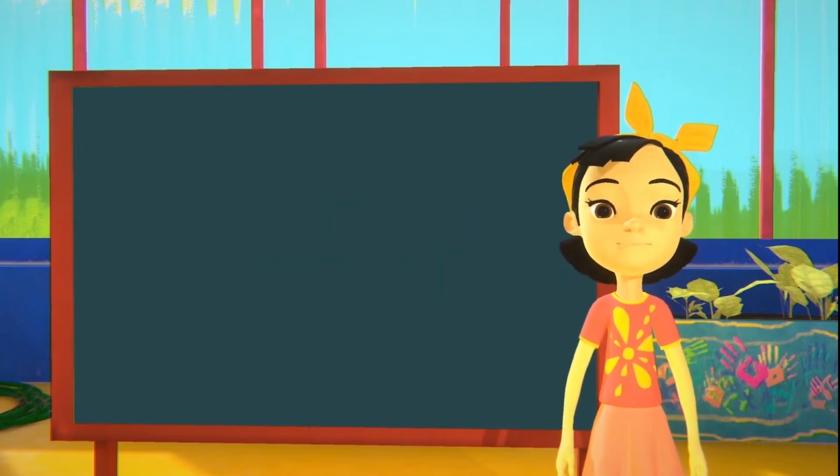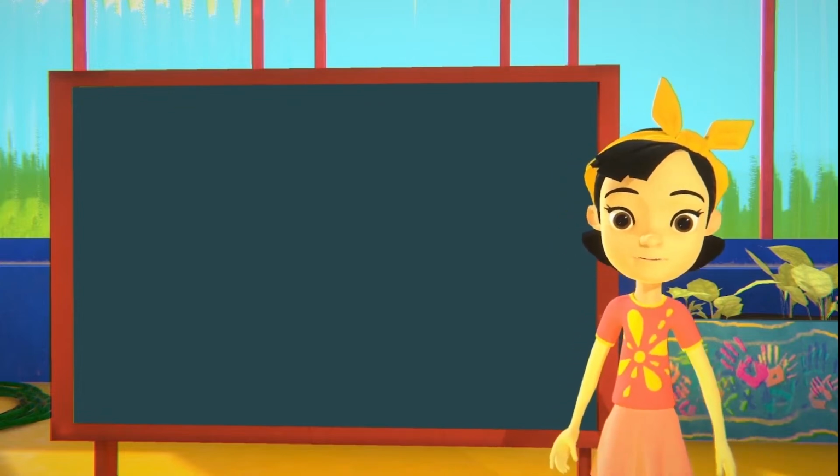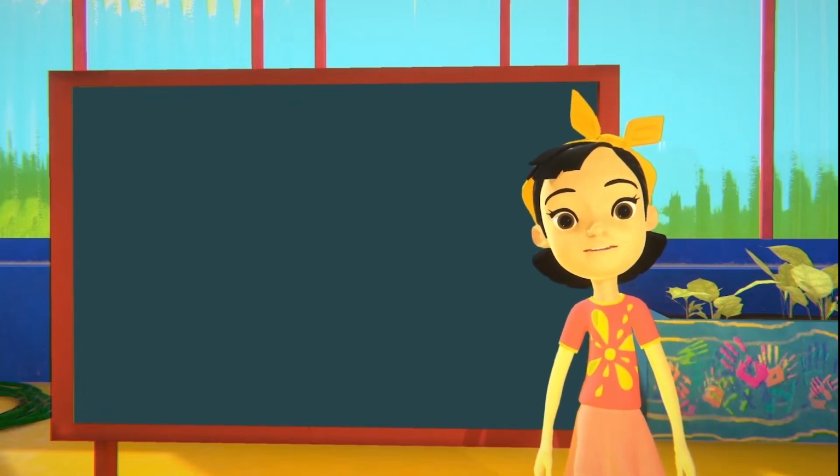If you love art, pick a plant that you'd like to draw or paint. Study up on its many parts and create as accurate a picture as you can. Don't forget to include the parts that are under the ground as well.